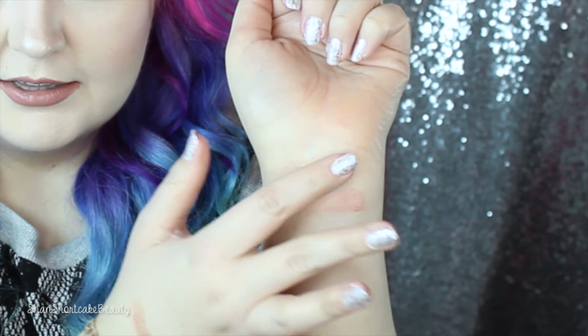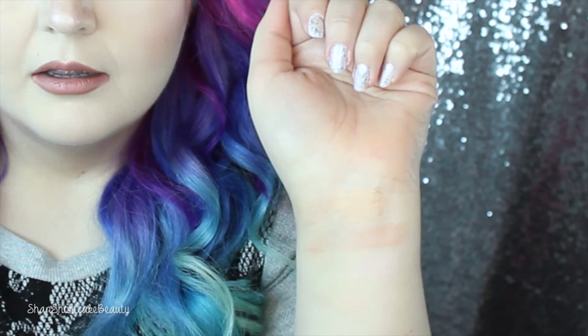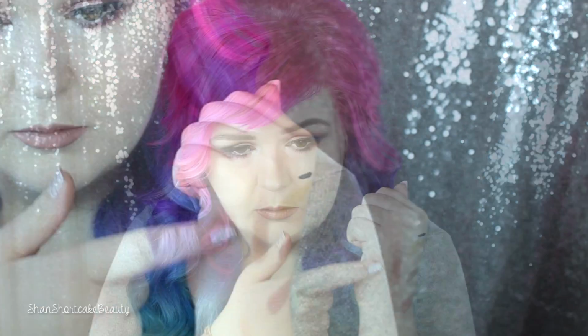So hopefully you can see that. These two, of course, are going to be too dark for me. I mixed those two together. Here, let me see what it looks like all mixed together. I am curious. Oh, it's a really pretty color all mixed together. It would be much more of a blush topper for me, or just a straight up blush.